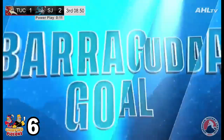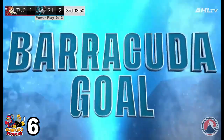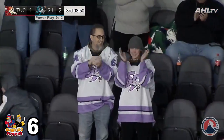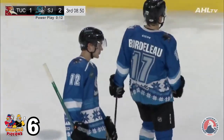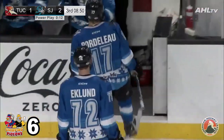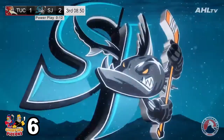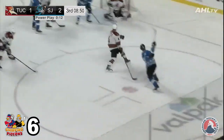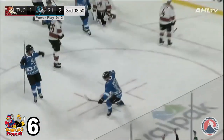It's the power play trifecta as Eklund is on the board. It's a 3-1 lead for the Barracuda, and they cash in with just 12 seconds remaining on the 5-minute major. Eklund's got goals in back-to-back games.